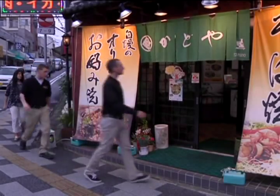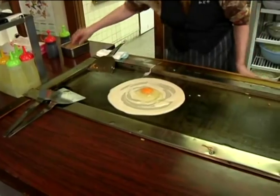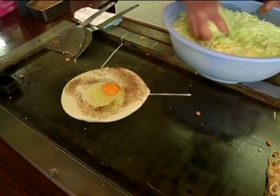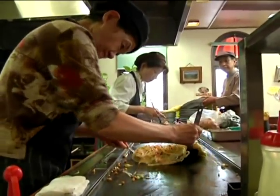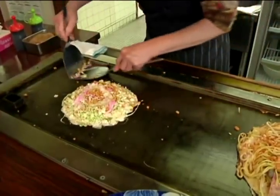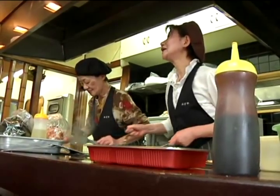The next stop on our culinary journey is Kadoya, a place here in Sasebo known for its okonomiyaki. Kadoya is located 15 minutes from the Ginza on Route 35. Okonomiyaki is a popular dish that consists of batter and cabbage. Selected toppings and ingredients are added, which can vary greatly. The variability is reflected in the dish's name, okonomi, which literally means to one's liking.